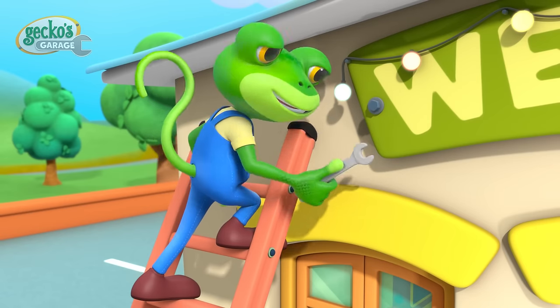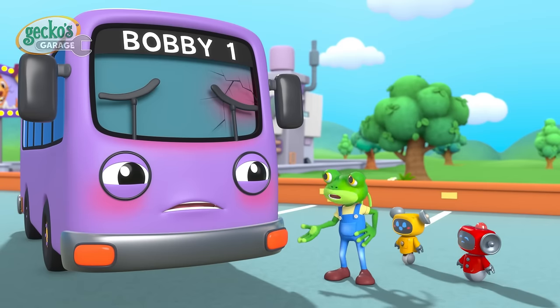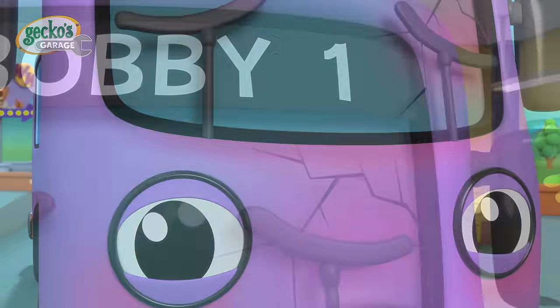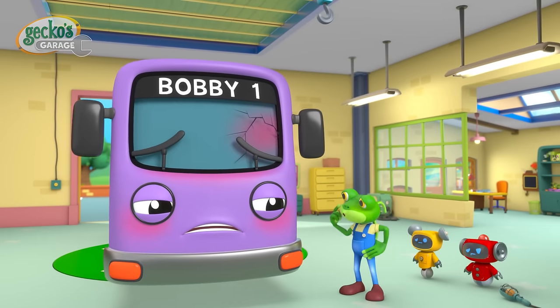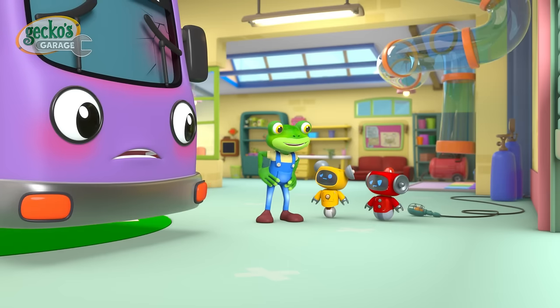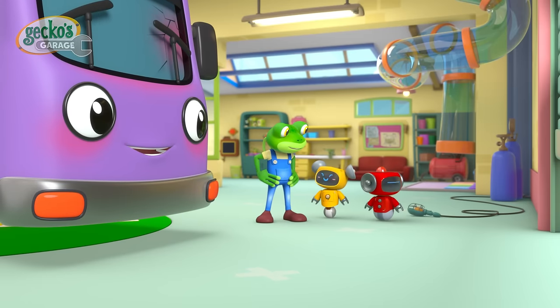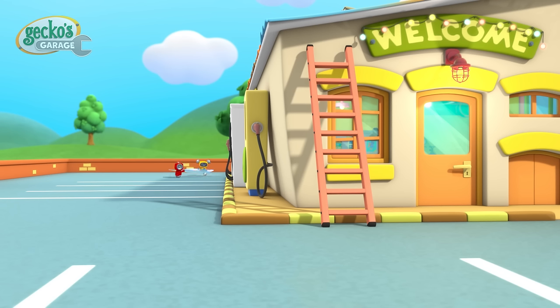Bobby? Oh no! Your windscreen is cracked! Quick! Come inside! Oh! That must hurt! We'll need to replace it! Mechanicals, could you fetch a new windscreen, please? And be careful! That glass is very fragile!